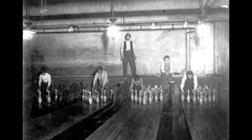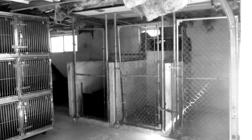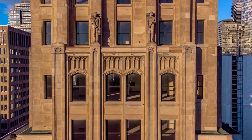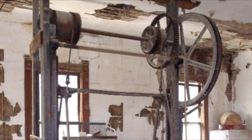It included a bowling alley, and strangely, it had pens for domestic and farm animals. This was because the provincial veterinary service was on the 6th floor of the tower. How did animals get to the 6th floor? On a hand-cranked elevator.